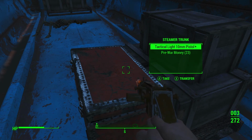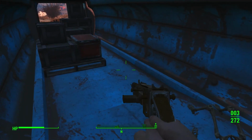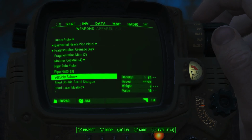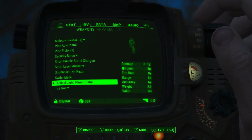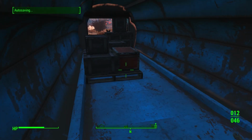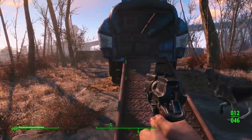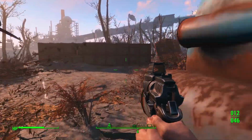Tactical light 10mm pistol. Oh, damn. We might have to have a quick nose at that, people. One second. Still need to find where all the stuff is. I'm going to make it my favourite. Swap it with that one because it's the same. Oh, yes. Not many rounds in this, though. What else we got? Any more of these trucks?